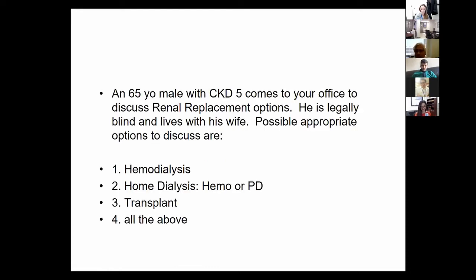And we're going to start with a case, okay? A 65-year-old male who has CKD5 comes to your office to discuss renal replacement options. He's legally blind and he lives with his wife. Possible appropriate options to discuss are 1, hemodialysis, i.e. in-center hemodialysis, 2, home dialysis, which is hemo or PD, 3, transplant, 4, all of the above. So what do you guys think? Which are appropriate for this 65-year-old legally blind guy who needs planning for end stage renal replacement and who lives with his wife?